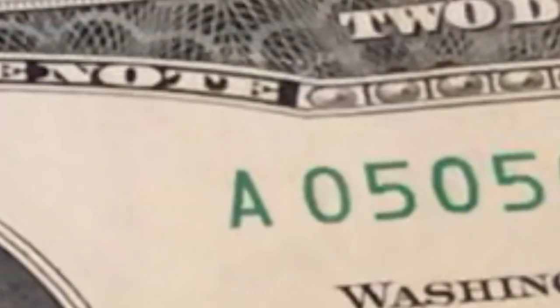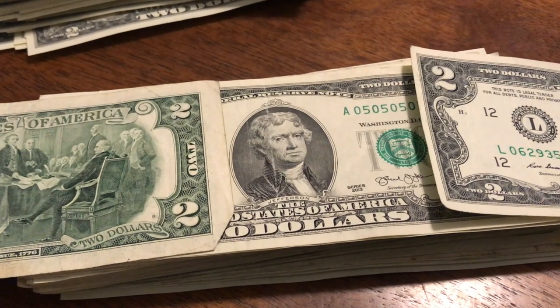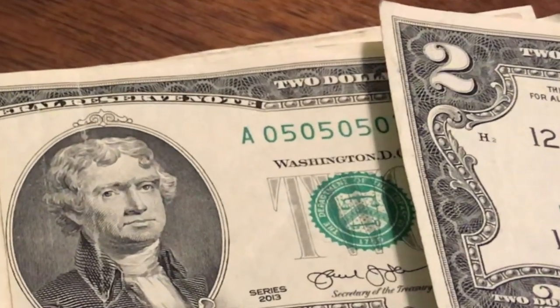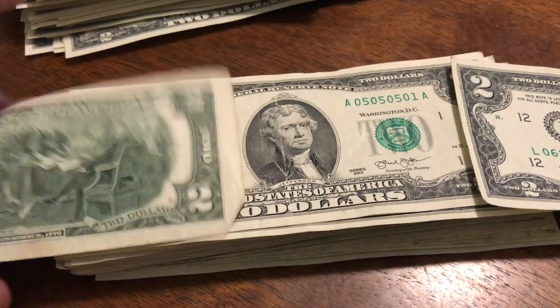0505050. If we have another 5 on this bill, that would be so awesome to have a repeater and be a binary, which would be really, really cool. Let's reveal that last number. You ready? It's a 1. That is insane, though.